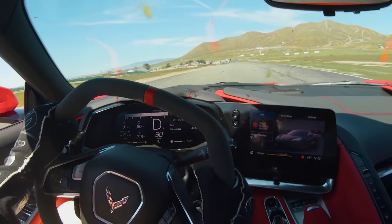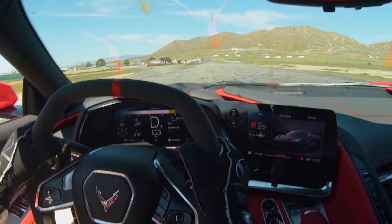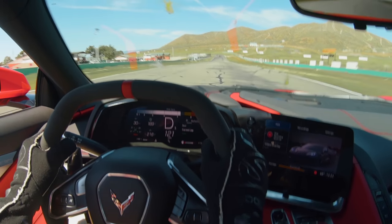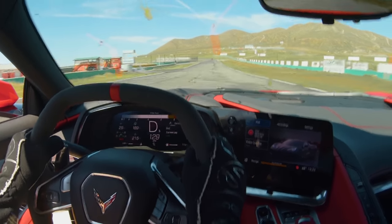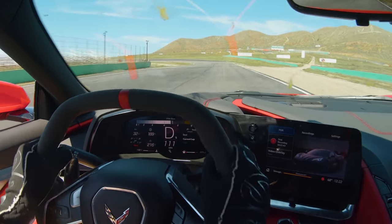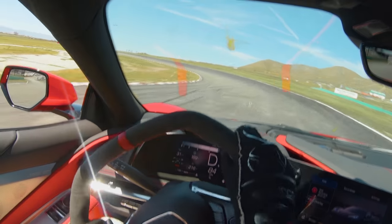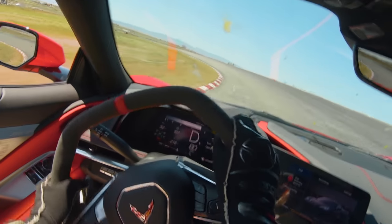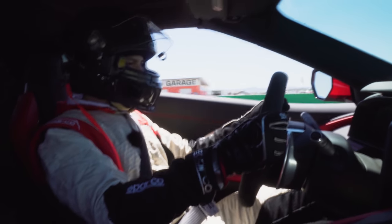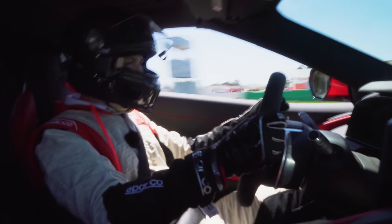On the main front stretch, we're climbing to 140 miles an hour. And coming to the brakes, I heard a lot of complaints online about the brakes being electronic, but even though they are brake-by-wire, they still work very well. The brake bite was easy to modulate, very easy. I found myself braking later and later. My confidence was always there. I was never worried about slowing this car down. I felt in tune with the brakes.